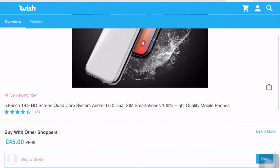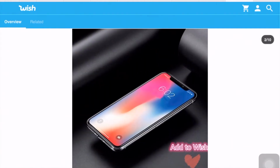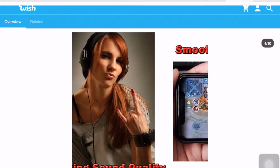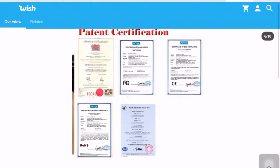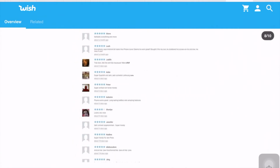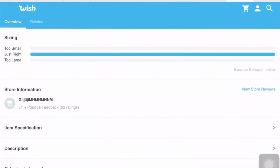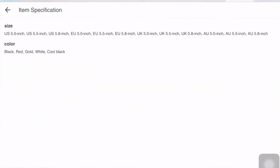So we look at this here. We can get it for £45. And obviously from the pictures, this looks great. So if I flick through, yeah, it looks pretty much like an iPhone 10. The photo quality looks great. Gaming there. It's got patent certification there. I don't know why. There's a page of reviews, which is very hard to read because it's really low resolution. So if we say, and just right is what they've got, positive feedback. So when we look at it, well, that doesn't tell us a lot.